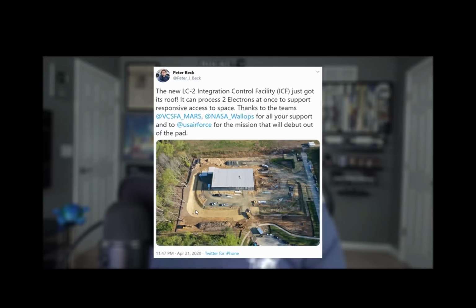Also, a different type of news. As you can see, Peter Beck is the CEO of Rocket Lab. They are developing a new launch site in, guess what? The United States. Yeah. They will do it in Wallops Island. So they're not only in New Zealand anymore. So yeah, that's good.